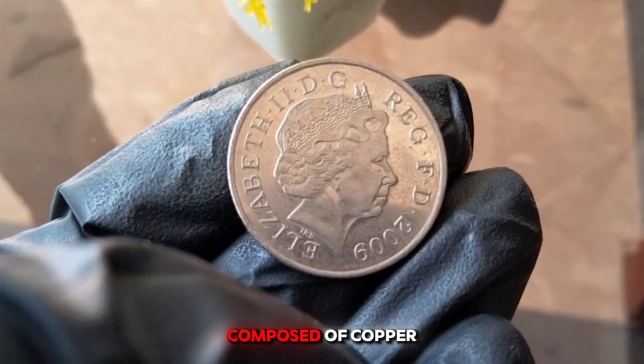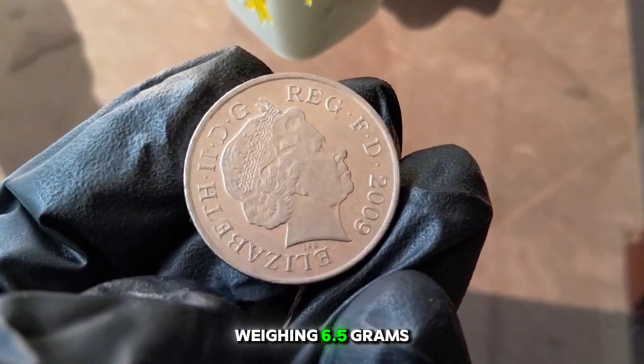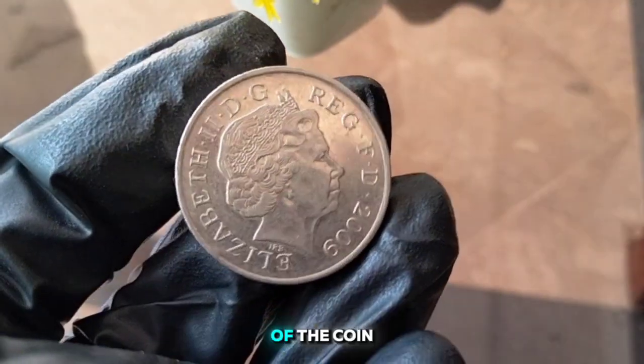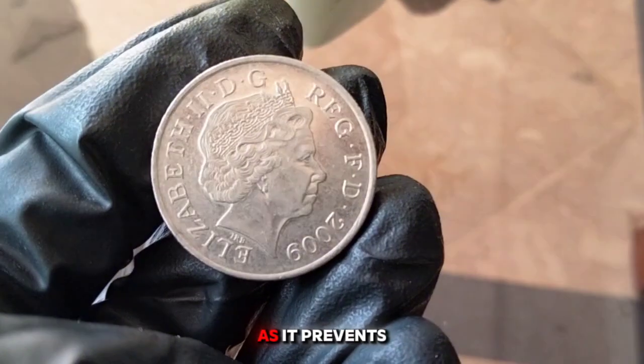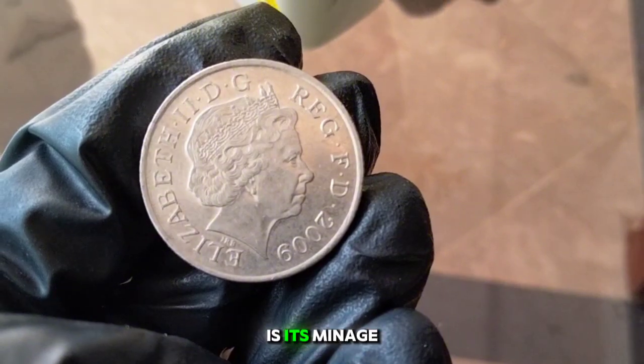The coin is composed of copper-nickel, a durable alloy consisting of copper and nickel, weighing 6.5 grams, and with a diameter of 24.5 millimeters. The edge of the coin is milled, a feature that's not only decorative but also functional, as it prevents counterfeiting.